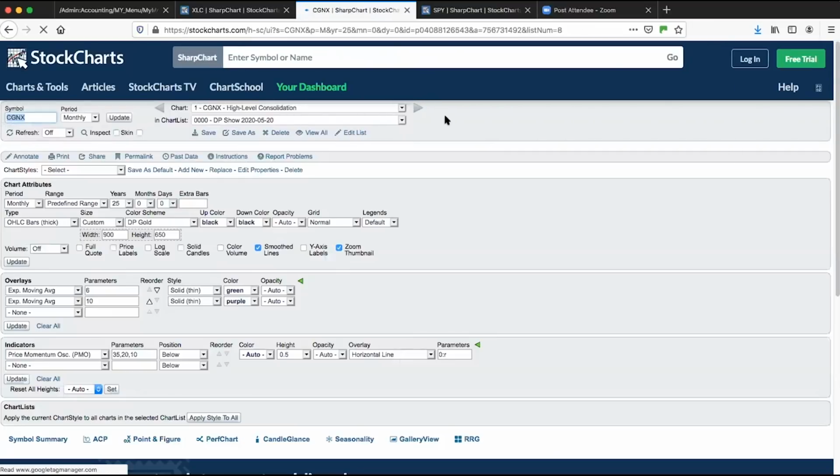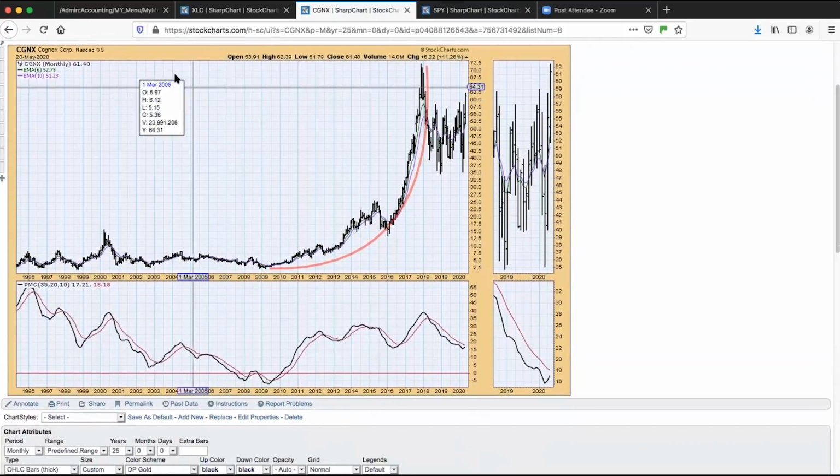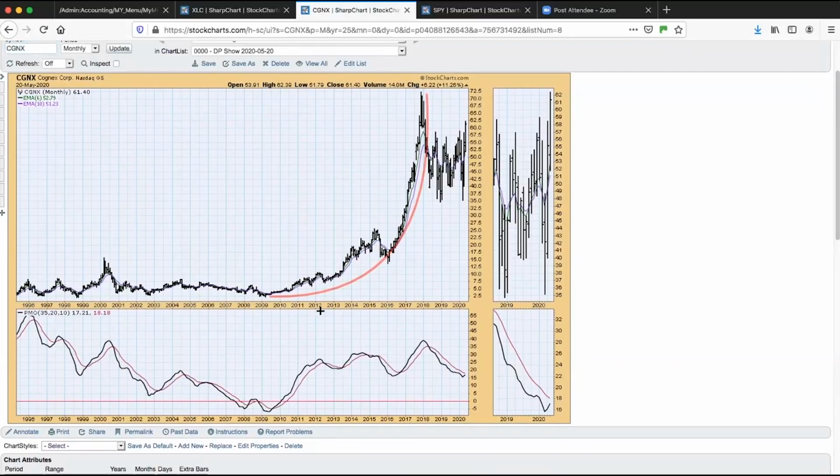I was noodling around the other day, and I came across this stock, and what caught my eye was the parabolic again. With parabolics, one of the outcomes is it totally crashes, it goes back to the baseline. And the second one, I learned this from Kennedy Gamish a long time ago, you get a high level consolidation. I bring this up just because I don't hear people talking about it very much.